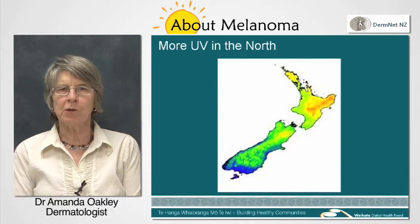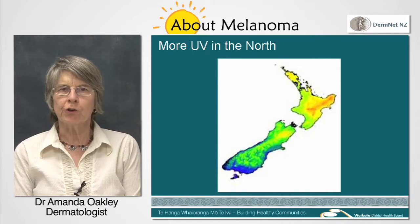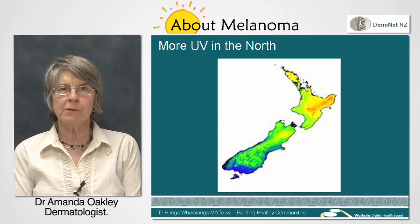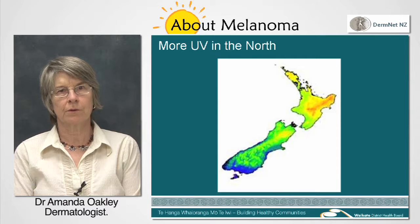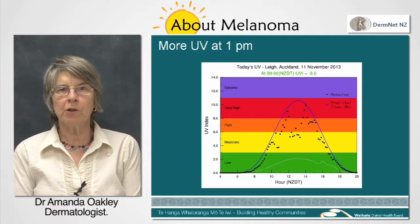UV rays are being emitted throughout the day, all year, but they're stronger and do more damage when the sun is directly overhead. More UV is emitted in the north of New Zealand than in the south. More UV is emitted in summer than in winter. More UV is emitted in the middle part of the day compared to early morning and evening.